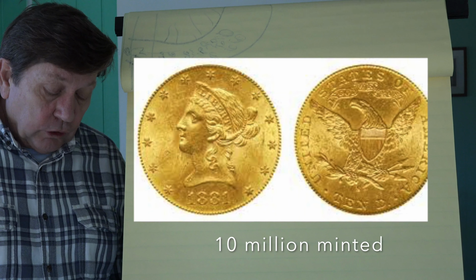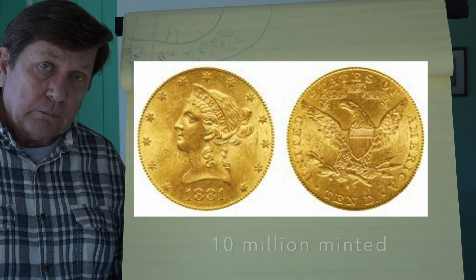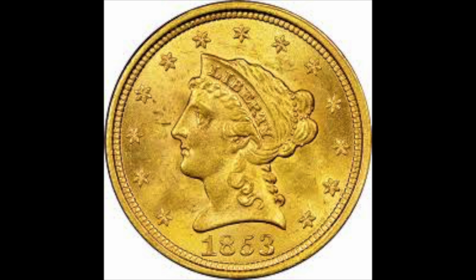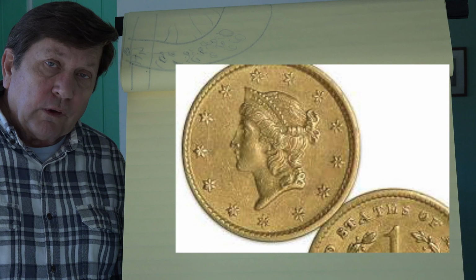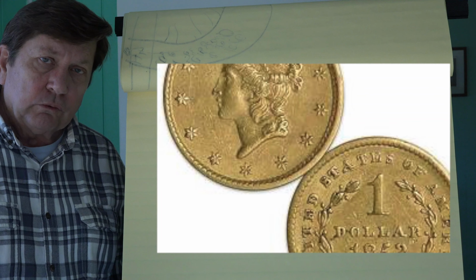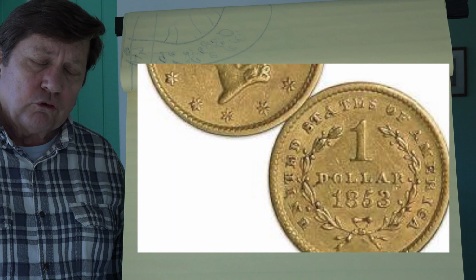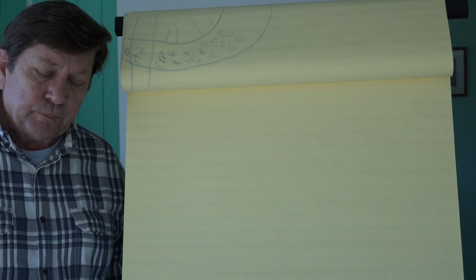Your best chances are $10 Liberty Head. There were 10 million of those made in the time period that they were out there mining. A $5 Liberty, 12 million of those. A $2.50 Liberty, 12 million of those. And the ubiquitous $1 Liberty, 25 million of those. And anytime you score those, you've got numismatic value as well. That's your best nugget of all when you find that ready to go from the get-go.